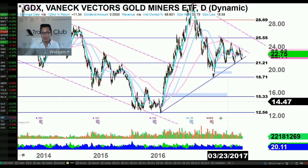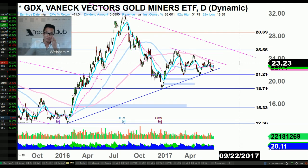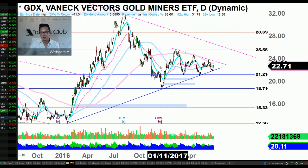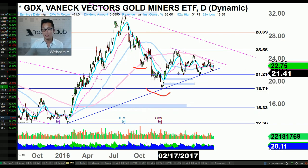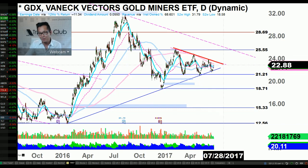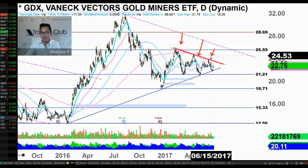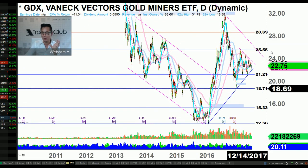Last one, I'll let you guys go with this GDX. Let me talk about the biotech, because I think that soared. GDX, we still have that formation of this inverted head and shoulders, right? You can see you got the left shoulder, head. So we got a little bit of that, but we got a little bit of downtrend. You just see lower highs. It's just hectic. I don't want to be part of it here.